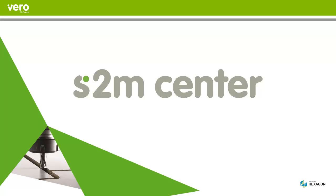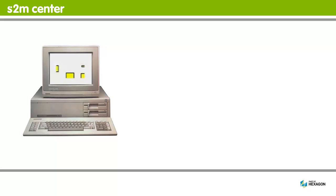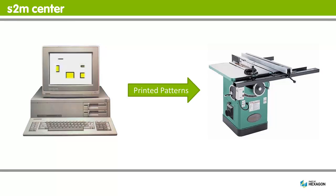In this short video, we are going to be covering the groundbreaking history of the S2M Center by Cabinet Vision. In 1987, we released our panel vision optimization software. We took your cut lists and, taking into account yield and labor, turned them into the patterns on a printout for your saw operator to use for cutting. We have been generating saw optimization for nearly 30 years.